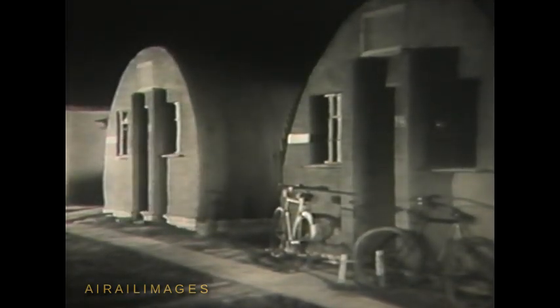Three o'clock in the morning. All over England at this exact moment, American air crews are being roused from their sleep.